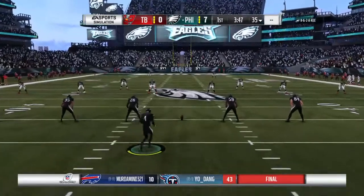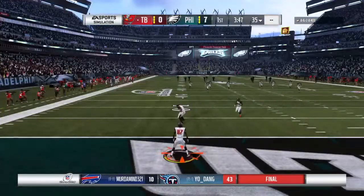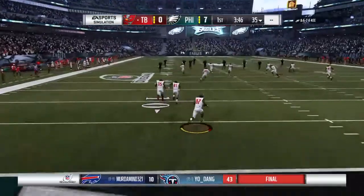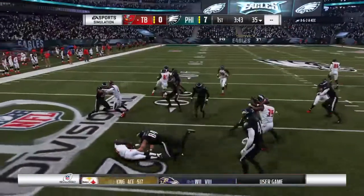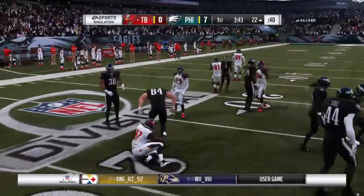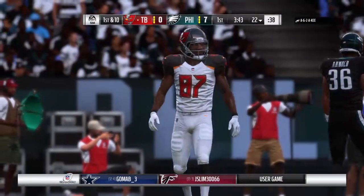Elliott now to kick this one away. This fielded a few yards into the end zone. And he'll get it up past the 20 to the 22-yard line. And Tampa Bay trots out there now.